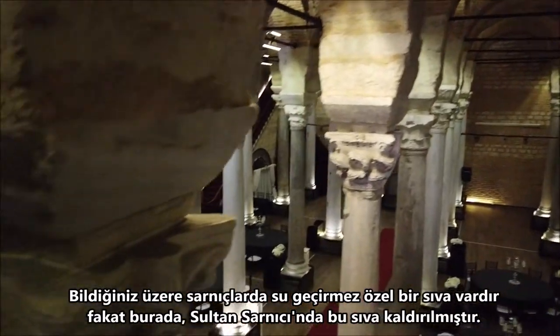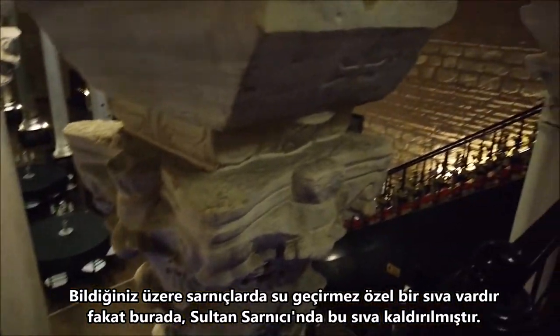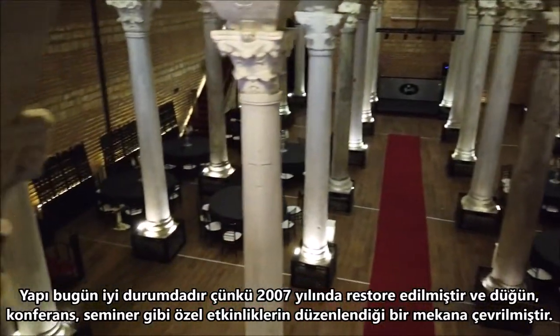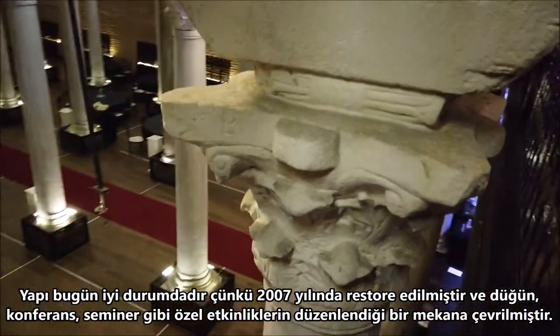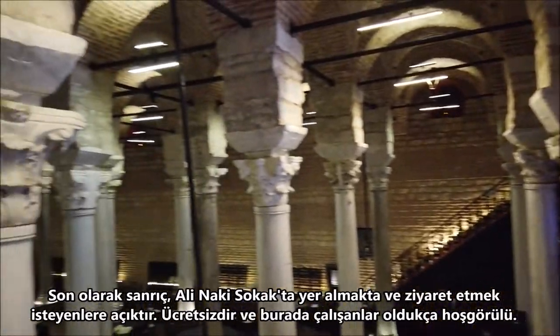As you know, there is a special waterproof plaster in cisterns, but here in Sultan Cistern it was removed. This place is in good condition today because it was restored in 2007 and turned into a place which is used for special events such as wedding, seminar, conference, etc.